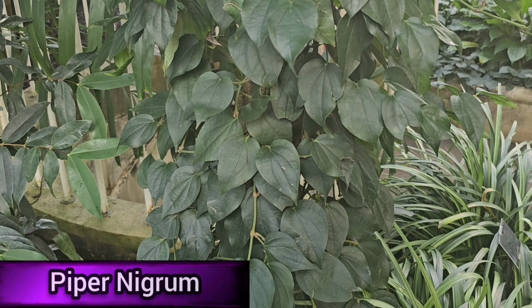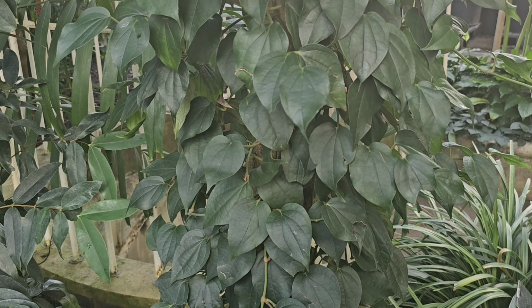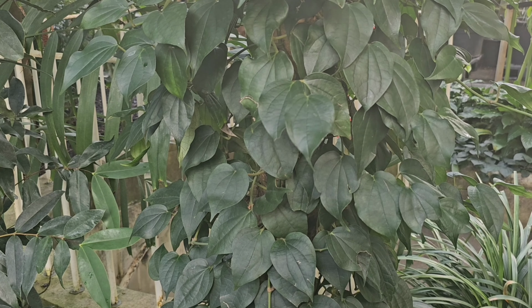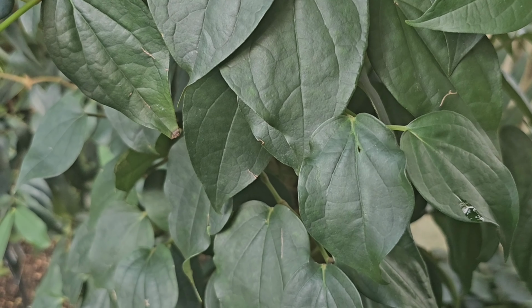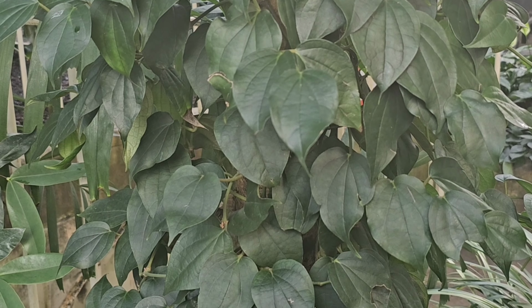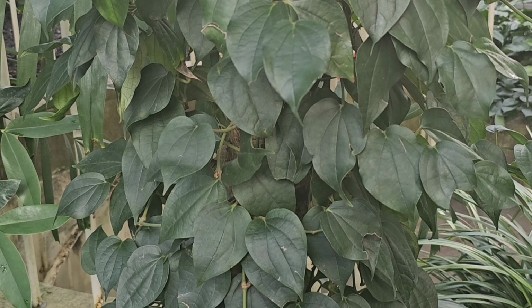Piper nigrum is the plant that black pepper comes from. It is a flowering vine native to India, although it's widely cultivated in other tropical regions. The vine can grow up to 4 meters in height and prefers moist, well-draining soil. Grown as a houseplant, it prefers bright, indirect light, high humidity, and a warm environment, and will need a support to climb.